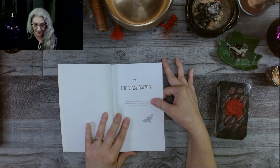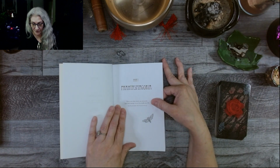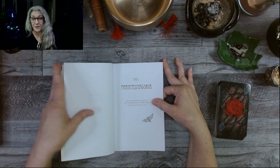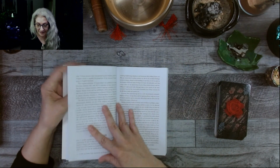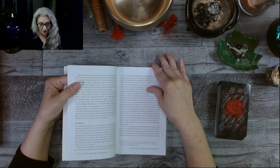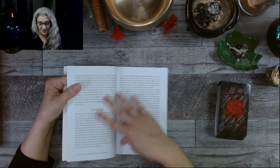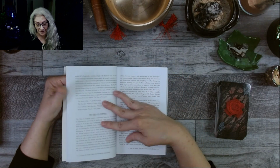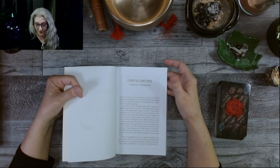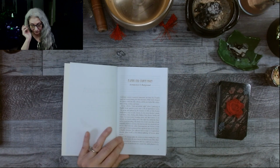Part 1, Phantasmagoria: That is not dead which can eternal lie, and with strange eons even death may die. And that's H.P. Lovecraft from the Necronomicon. Oh boy. All right, introduction and background. Wow, this is an extensive introduction. I'll tell you what, we'll read a little bit.